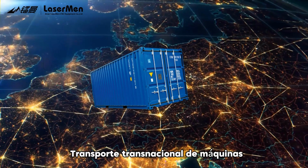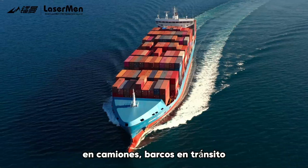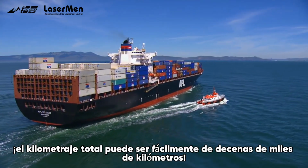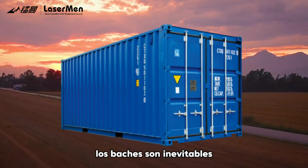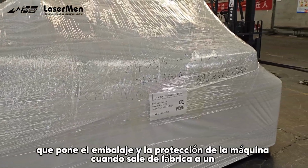Transnational machine transport is often across the continent and the sea, by trucks, ships, and transit. The total mileage can easily be tens of thousands of kilometers. In such a long transportation process, bumps are unavoidable, which puts the packaging and protection of the machine when it leaves the factory to a serious test.